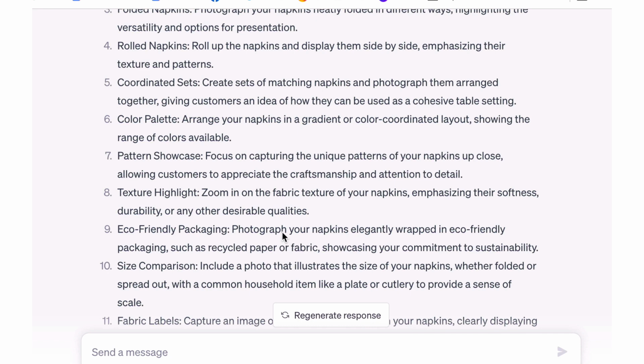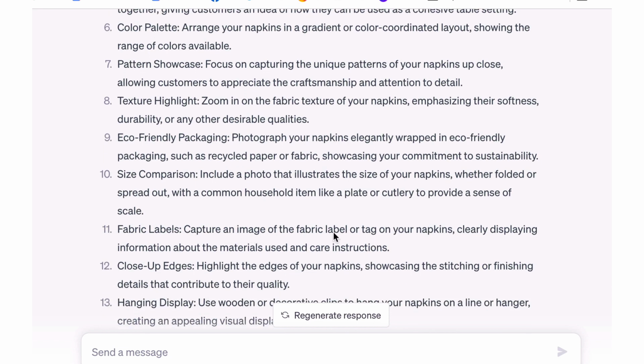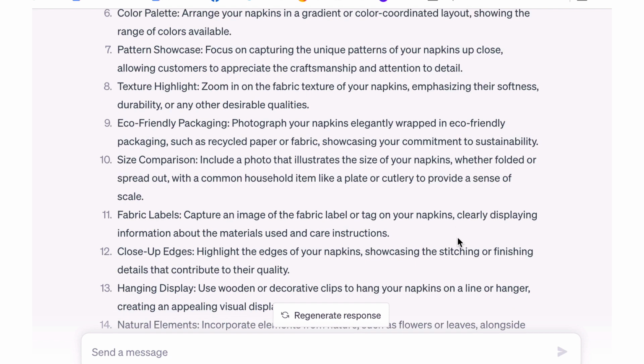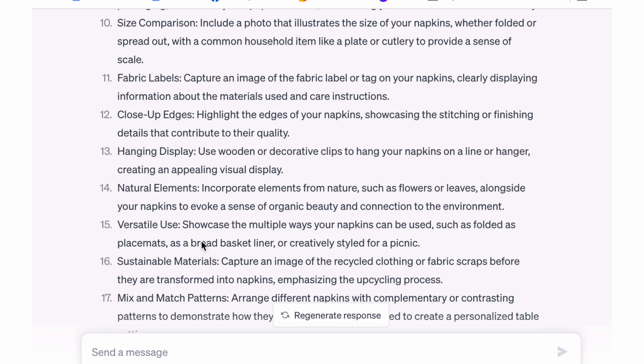Eco-friendly packaging. Photograph your napkins elegantly wrapped in eco-friendly packaging such as recycled paper or fabric, showcasing your commitment to sustainability. Size comparison. Fabric labels. Capture an image of the fabric label or tag on your napkins, clearly displaying information about the materials used and care instructions. Use wooden or decorative clips to hang your napkins on a line or hanger, creating an appealing visual display. Versatile use. Showcase the multiple ways your napkins can be used, such as folding as placemats, as bread basket liner, or creatively styled for a picnic.